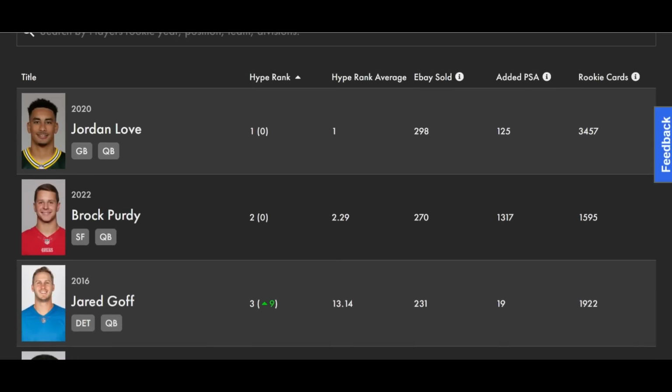increase here, especially with just 1,922 different rookie cards with 231 solds for a 2016, even if he is the 1.1 draft pick from 2016, for a 2016 quarterback, this is really good sold volume as the Detroit Lions are attempting to make Detroit history.